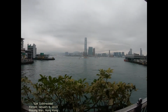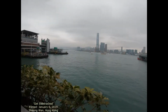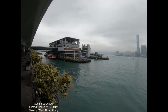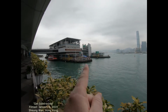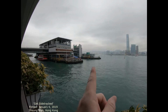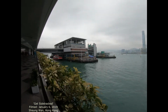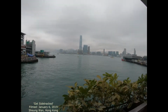So alright, this is the Hong Kong Bay. And if you see that little pier right there, that's where the ferries go to Macau. You can see a blue one over there and a red one over here. Those two go to Macau. The blue one is the one that goes to the Taipa side, and the red one goes to the Macau side. Some of them also go to mainland China as well. So it's kind of an interesting way to get around the city.